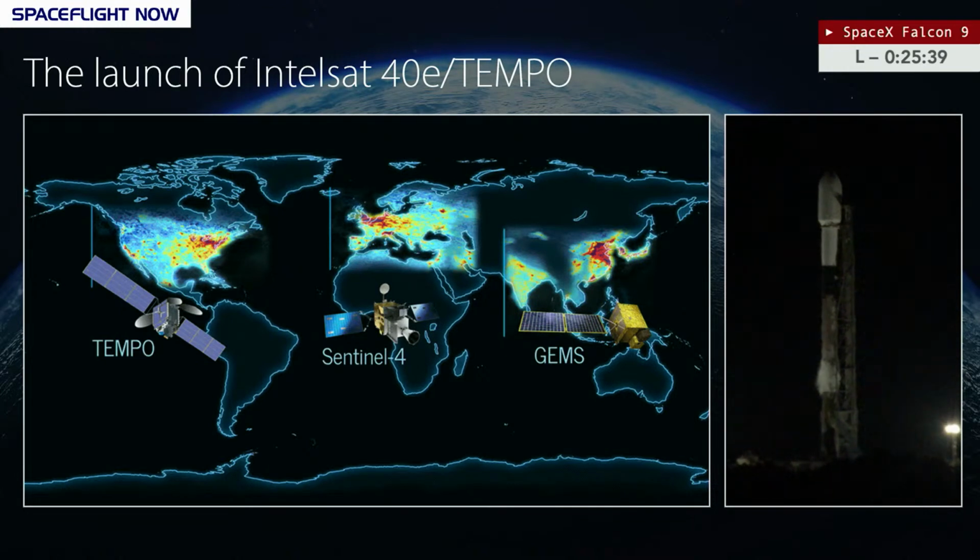We had a chance to talk to the TEMPO project manager from the NASA Langley Research Center this morning, Kevin Doherty, and he provided an update on the TEMPO instrument and talked about some of the challenges and delays in developing this instrument, which was originally scheduled for launch back in 2017, and also talked to us a little bit about how the instrument makes these measurements.